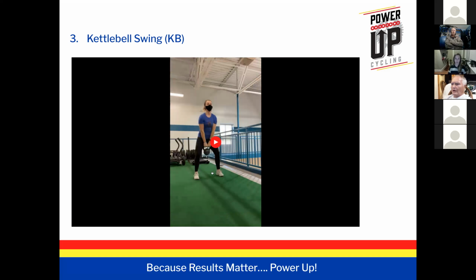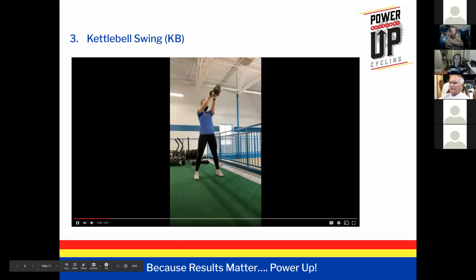I see a lot of people turn this into like a squat row kind of thing. So they will actually squat down and then use their arms and muscle the weight up. And if you see, my arms are not really doing too much work. They are just acting like a link between my hips, my core, and the kettlebell. So after a kettlebell swing, if your arms are tired, you're probably doing something wrong.